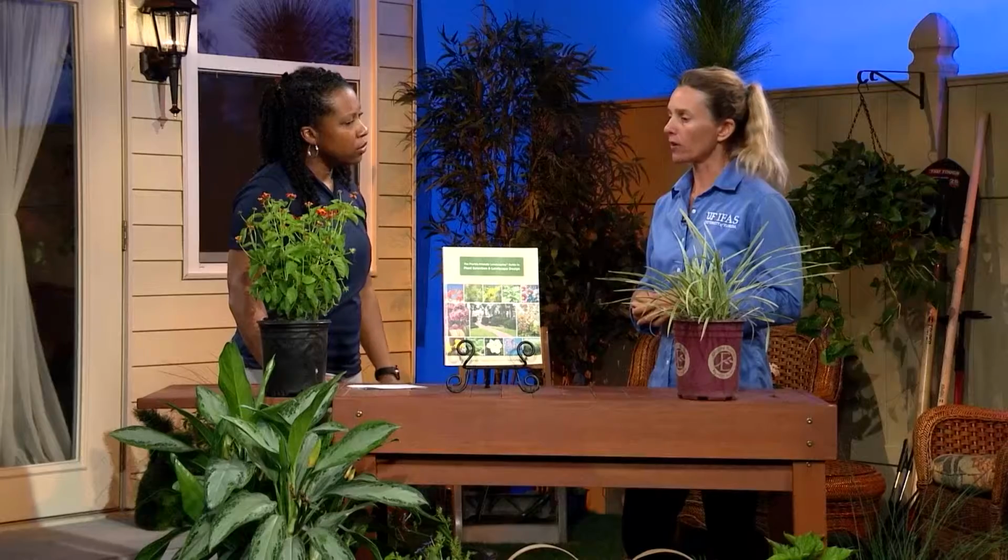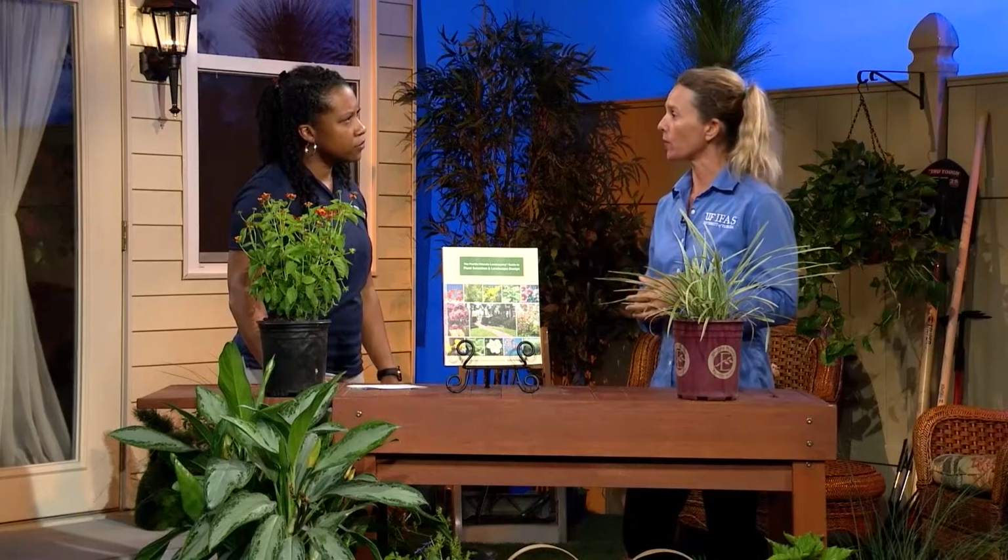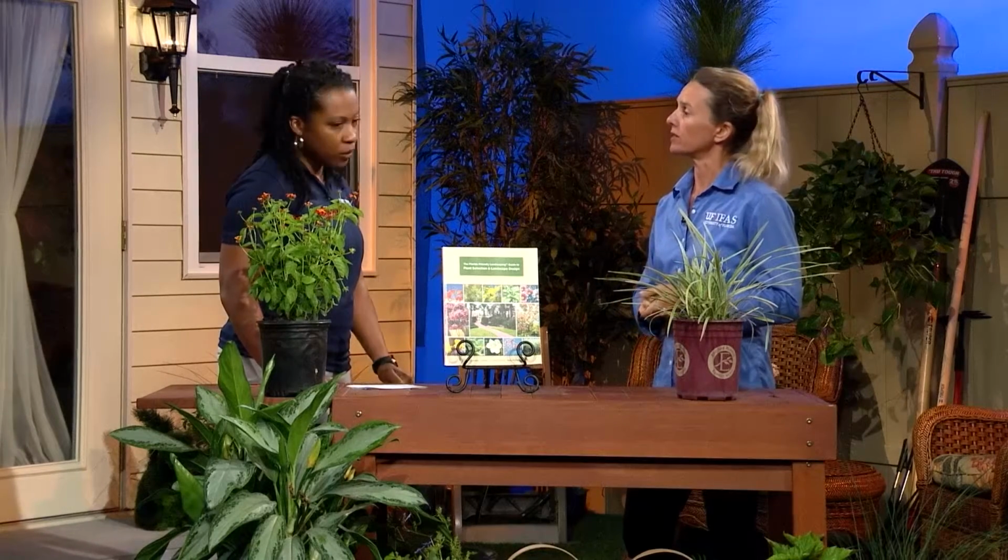Kind of like pollinators, right? Can you explain why these animals are so important to preserving what we have as far as our agriculture and our food? Pollinators help to pollinate the flowers and produce seeds and fruit, like the vegetables that we eat. Interesting.